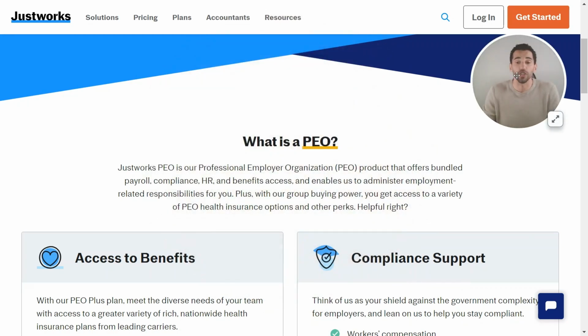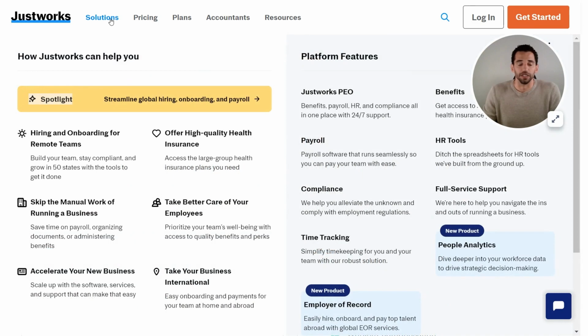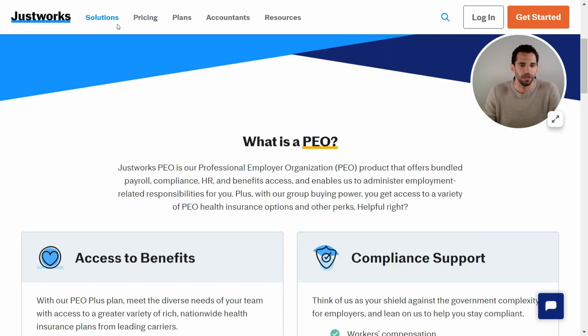All right. So I do want to note that Justworks recently has updated their products list, and we are going to focus on the PEO, the Professional Employer Organization. If you look at the solutions area right here, you'll see the employer of record. That's like the global version of a PEO. And over here, this people analytics piece, that's something new that they got going on. They've also recently added payroll at the end of 2023, but it's only available in select states at this time. So we're going to focus on the PEO, which is what they're known for in the community.